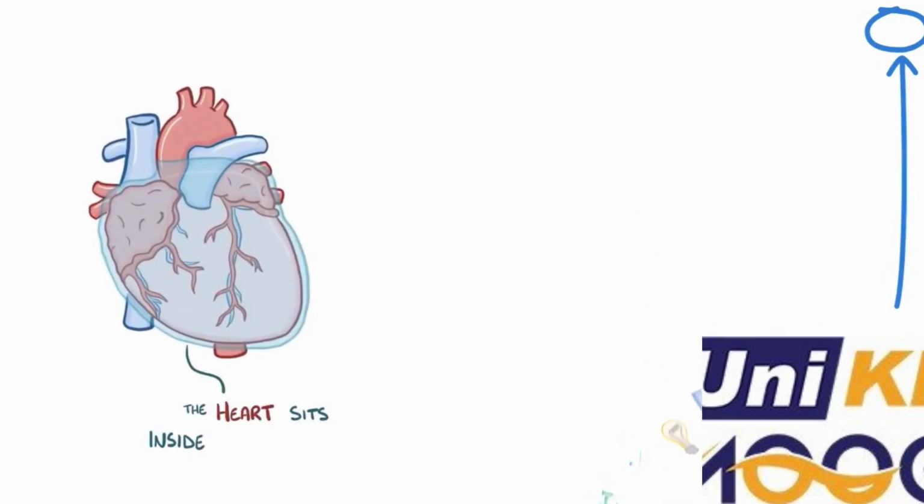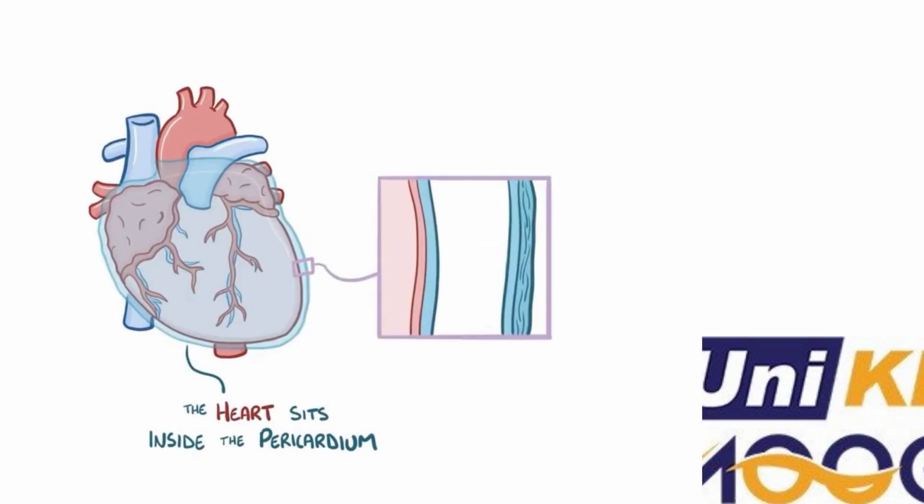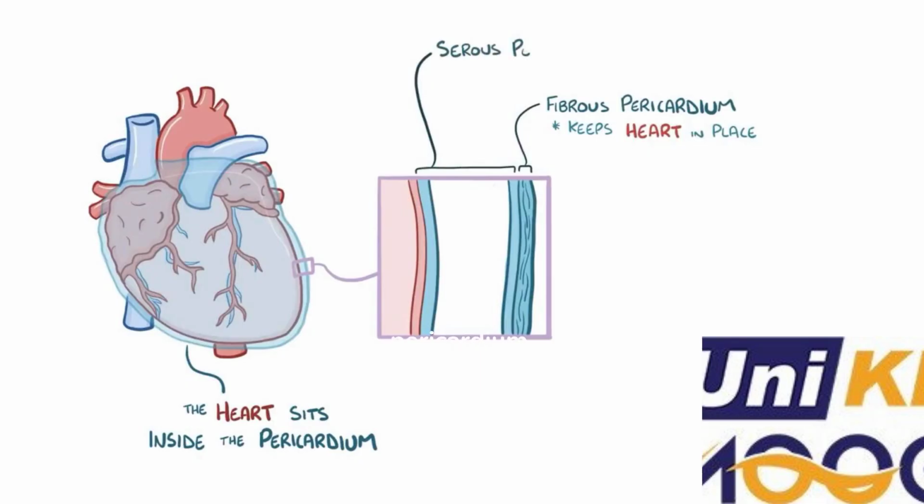Normally, the heart sits inside the pericardium, which is a pouch or cavity with two layers. The outer layer is the fibrous pericardium, and it helps keep the heart in place within the chest cavity. The inner layer of the pouch is the serous pericardium, and that includes the pericardial cavity, and is filled with a small amount of fluid that lets the heart slip around as it beats.